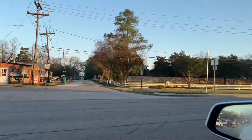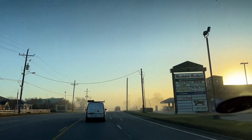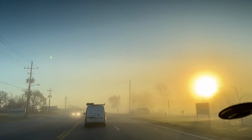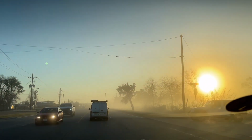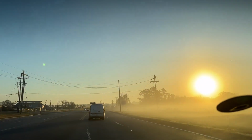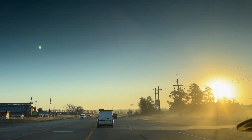Montgomery has a really nice downtown. Tomball has a really nice downtown, and Conroe as well. So those are my 3 favorite downtowns up here. And then Katie also, oh my goodness, I've never seen the road like this before, but Katie has a really good downtown as well. So those are probably the 4 best downtowns up here.